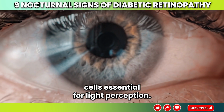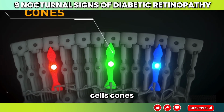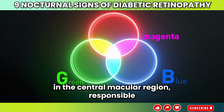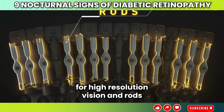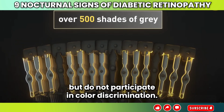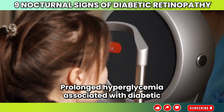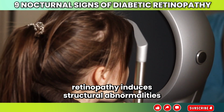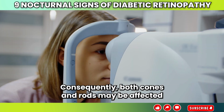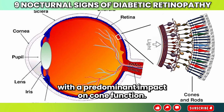The retina comprises two primary types of photoreceptor cells: cones, which facilitate color vision and are concentrated in the central macular region responsible for high-resolution vision, and rods, which contribute to low-light vision but do not participate in color discrimination. Prolonged hyperglycemia associated with diabetic retinopathy induces structural abnormalities within the retinal microvasculature. Consequently, both cones and rods may be affected, with a predominant impact on cone function.